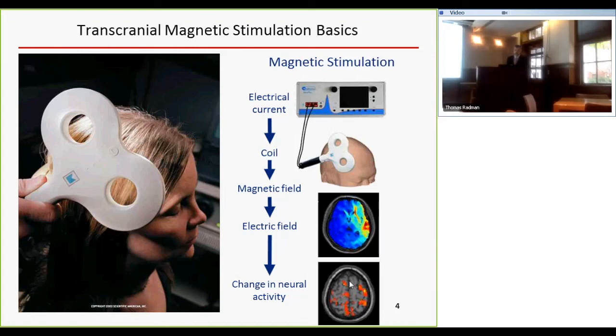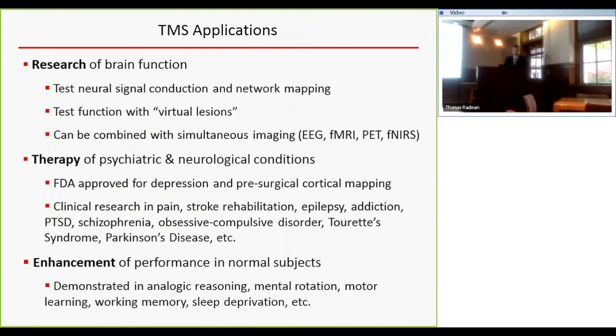You're probably familiar also with the applications of TMS. And here I have a brief summary. There are 3 main categories: research applications for understanding brain function, therapeutic applications in psychiatry and neurology that are, the list is expanding. We know that TMS is FDA approved for depression and also for pre-surgical cortical mapping. It's also approved for migraine, although one may argue that that's more like cranial nerve stimulation, possibly. But the list of many other disorders that are being explored experimentally at this stage may in the future establish therapies as well. And finally, applications enhancing performance in subjects.